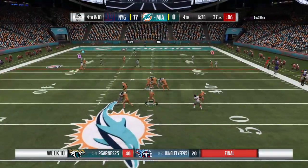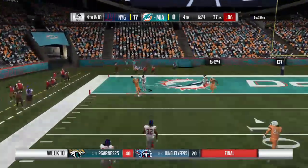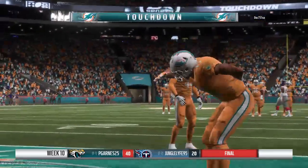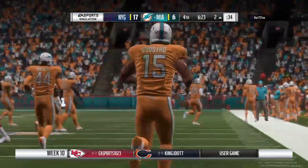Got to try it here. He's back to throw. Now he'll let it go on the run. Deep. And this is caught. And he'll take this into the end zone for a Dolphins touchdown. In for the score. And the Dolphins are able to cut into this lead.